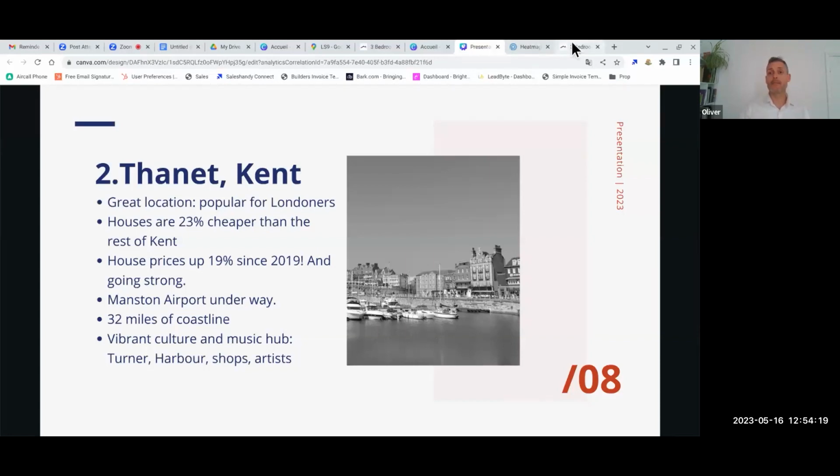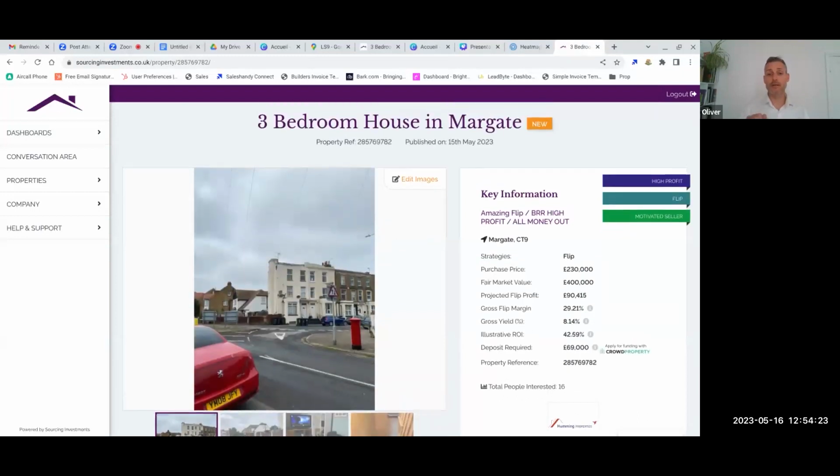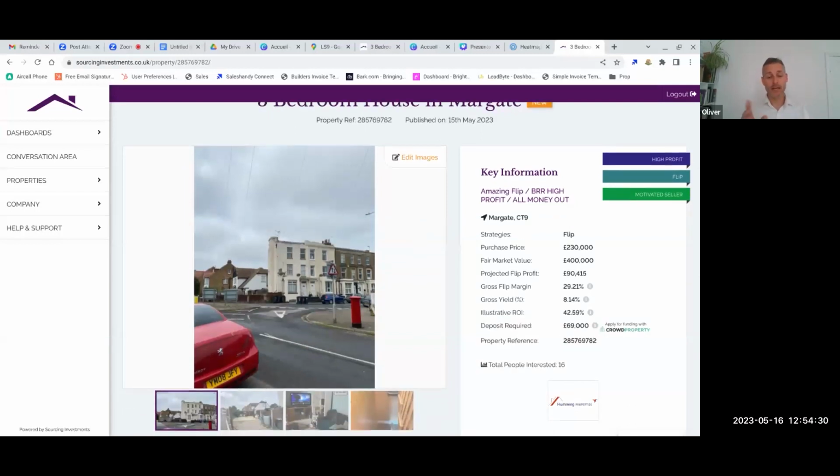So the second property is one that I literally got hold of on Saturday. I've been eyeballing this for the last month and a half. I know the agent, called Paul, who lives around the corner from me in Margate. I've seen the vendor and I get on well with him. I took one of my power team with me on Saturday, and we took the videos and photos. This is the best area in Margate.